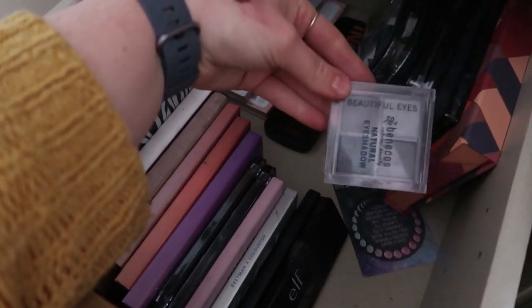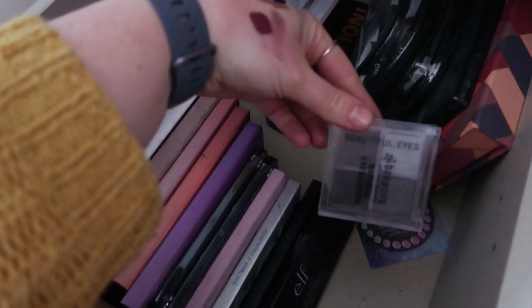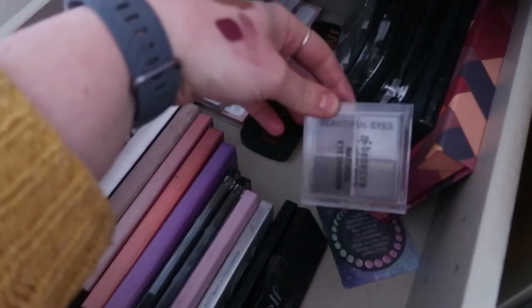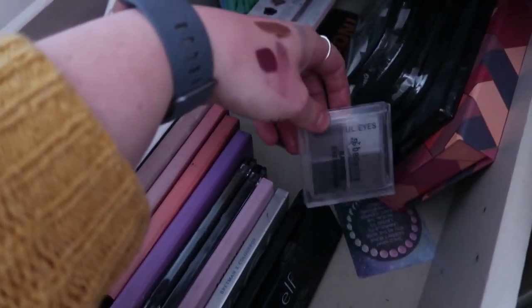I've got the Benecos Natural Eyeshadow Quad in grey. Again, I have not used that recently at all. These are really inexpensive, the Benecos eyeshadows. No, they're not the best. My Ether ones are definitely the best. But for a little on-the-go travel 4 eyeshadow quad thing, it's really nice and I quite enjoy it.